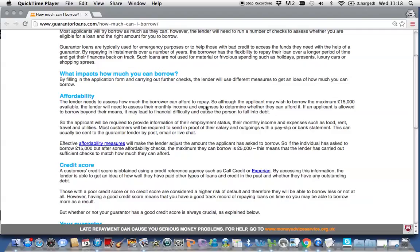Affordability measures match up how much you can borrow with what you can afford to repay. So lenders will look at things like your monthly income and expenses and calculate the loan amount on this basis. You may be required to provide proof of employment and income too.